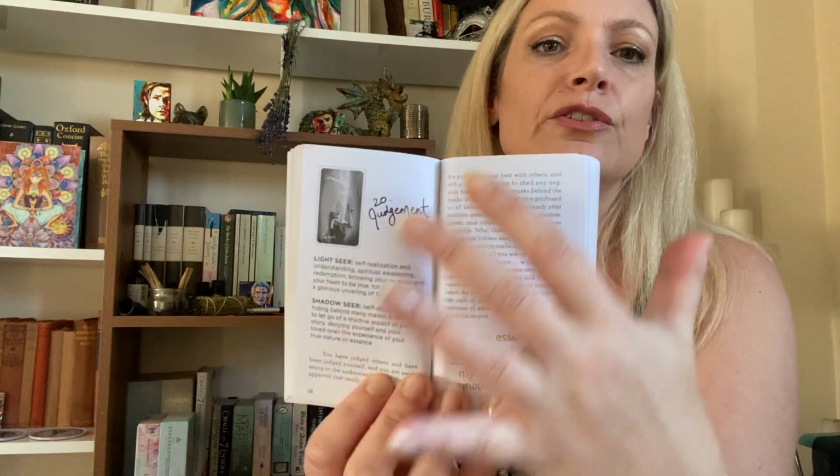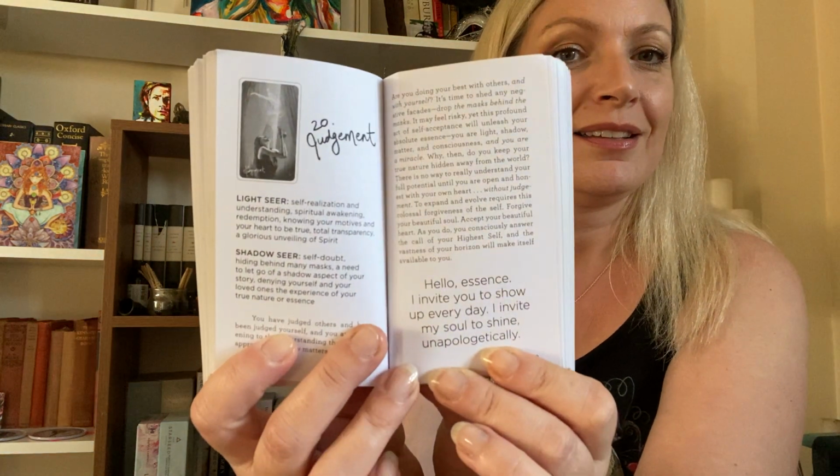And it has really good two pages of what the card's all about. It gives you the light seer side and the shadow seer side. So if you get a reversal, you read the shadow side. If you get an upright, you read the light seer side. And it also has these lovely little affirmations in it. So like Judgment here, it says, "Hello, essence. I invite you to show up every day. I invite my soul to shine unapologetically." So it's just beautiful because it has these little affirmations.